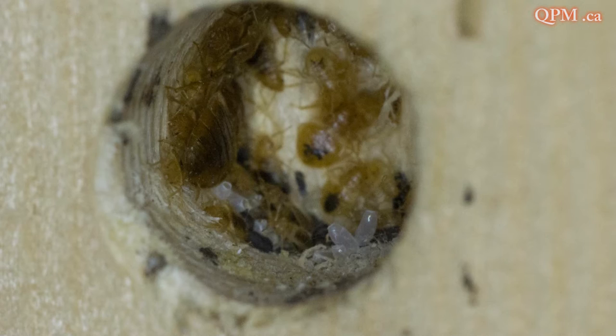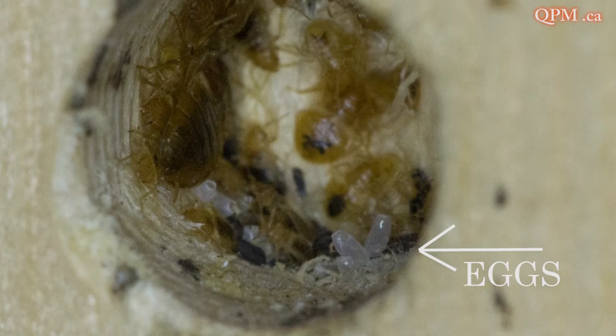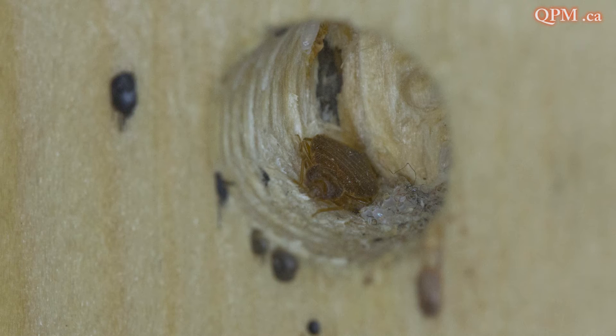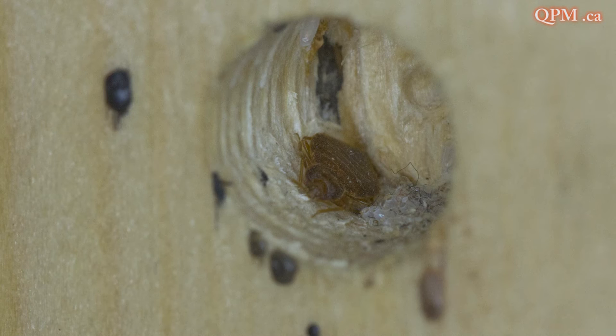Now we look at a close-up of the lower of the two holes. We again see some excretions, many more white eggs, and a decent size adult bedbug. It appears that the baby bedbugs have all grown up and moved out and have likely established their own nests elsewhere in the frame.